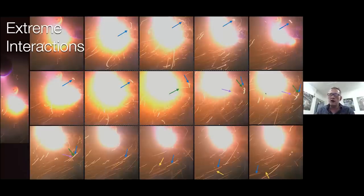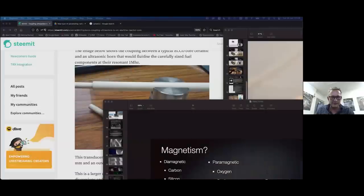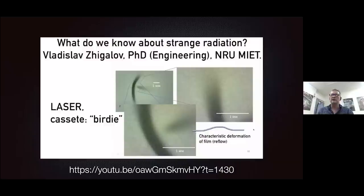OK, so why am I talking about this? It's about this aggregation process. And just for some fine detail, this is from Vladislav Zhigalov. He looked at one of these birdies that he produced using a laser, which was suggested by Lowe in 1973 as a way to cohere matter. You actually use coherent light to cohere other matter. This was suggested in 1973.